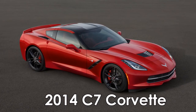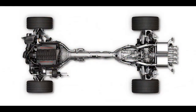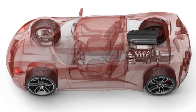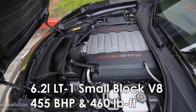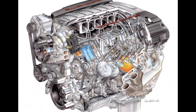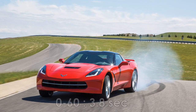Alright guys, now we come to the current generation of Corvette, the C7 Corvette. It was introduced in 2014. The front-engine rear-wheel drive C7 was originally designed to be mid-engine for the first time, but the production cost needed for the radical change was too high, so they ditched the idea. The C7's all-new LT1 6.2-liter small block V8 engine develops 455 bhp and 460 foot-pound of torque, which can accelerate the Corvette from 0 to 60 in 3.8 seconds.